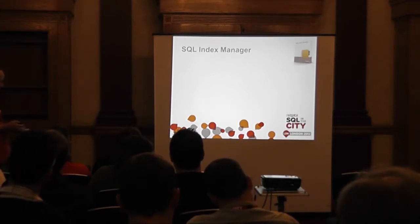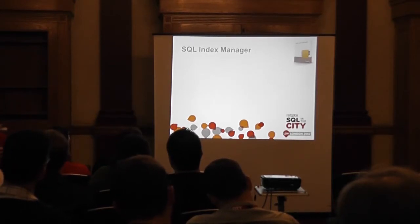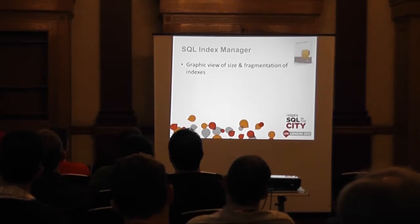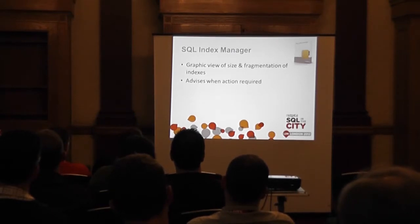So SQL Index Manager is a tool that, when you run it, gives you a graphical view of your indexes and their sizes, and it's really focused on helping you manage the performance of your indexes by identifying which are fragmented, their degree of fragmentation, and recommending steps to take, whether it's an index reorg or an index rebuild. So it advises some actions to take.